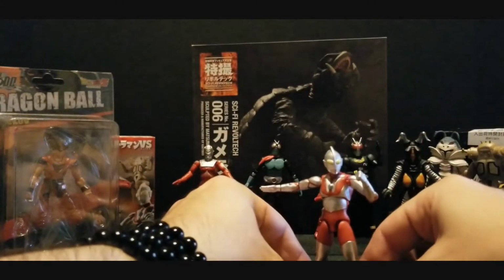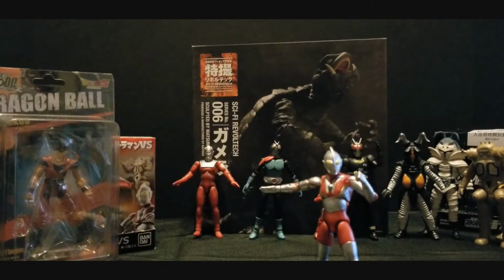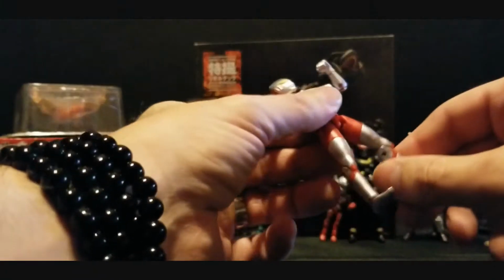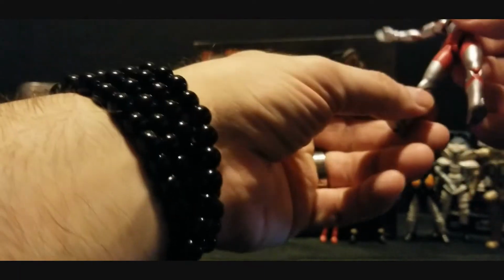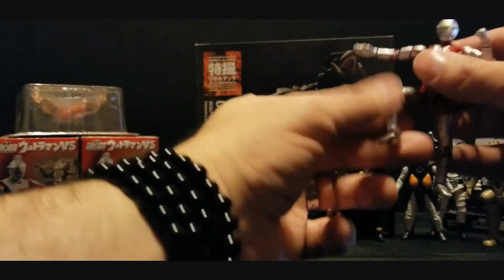The articulation is pretty good. Once again, these are on the shelf for probably the equivalent of about $5 or $6. If you buy them from overseas, you're probably going to end up paying twice as much, about $10 per figure. I get that, the cost of buying imported goods. But yeah, for that price, it's a really nice figure. I mean, they look great. Look at it.